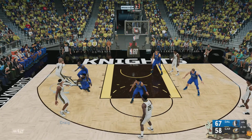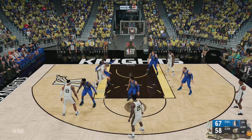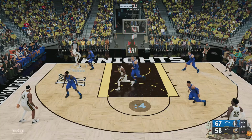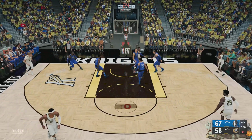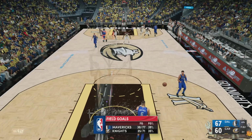Craig finds Markkanen. Clock at six. Pass to Collins. Oh, and makes it with the kiss. Got it in deep, and that's how you do it. Here's Brunson.